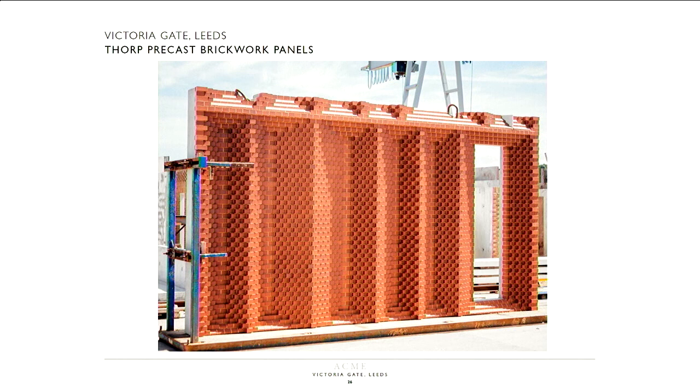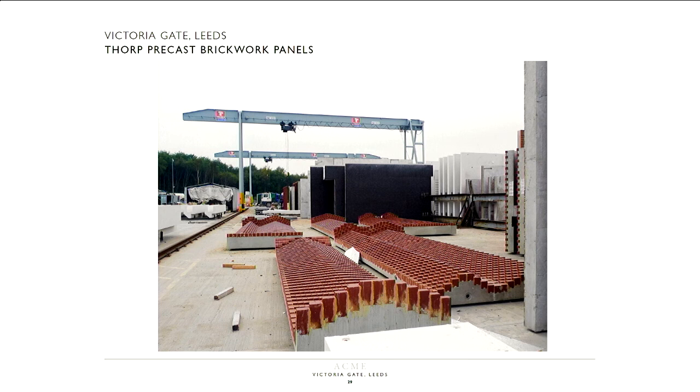That's one of the precast panels. The general weight limit is about 20 tons, because the tower cranes can't lift more than 20 tons. So that defines how large the pieces are. A couple of images of the yard and the finished panels.